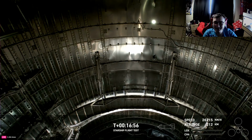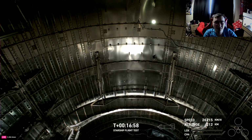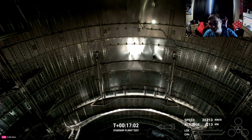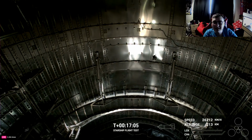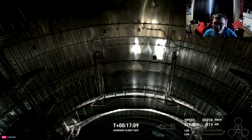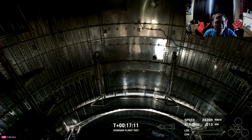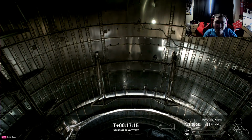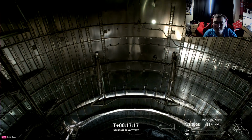We are at an altitude of 212 kilometers. This is by far the highest altitude Starship has ever reached, considering what happened with the previous launches, but we are still nominal. We are at 17 minutes, 10 seconds into flight, and Ship 28 is continuing on its way to the Indian Ocean.